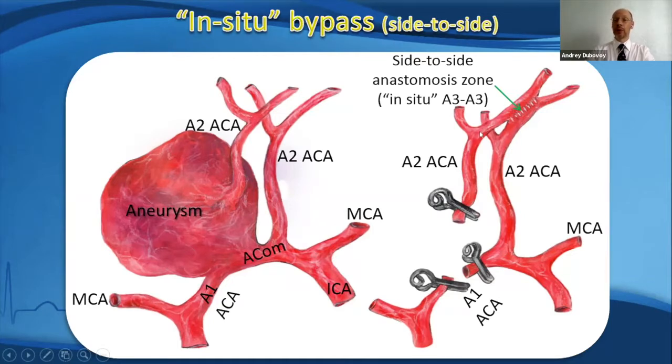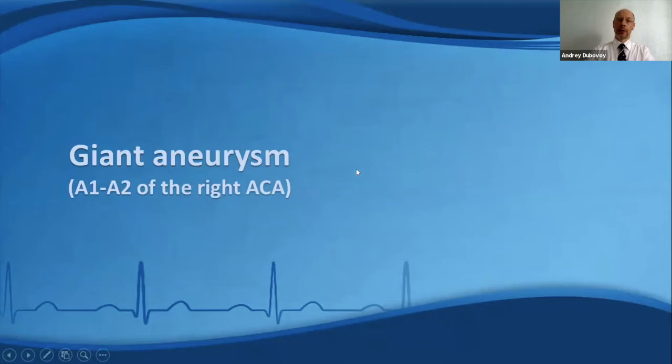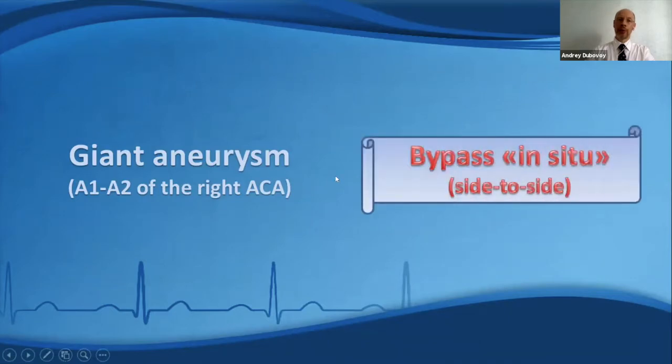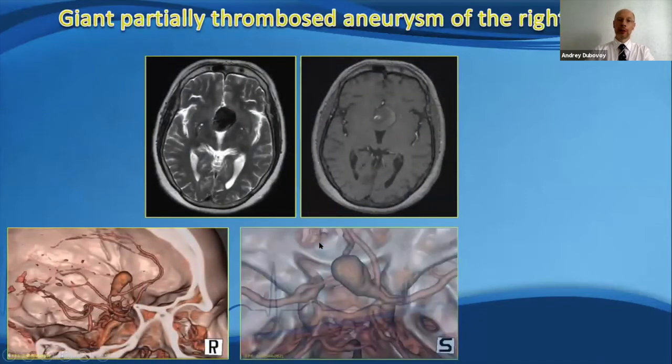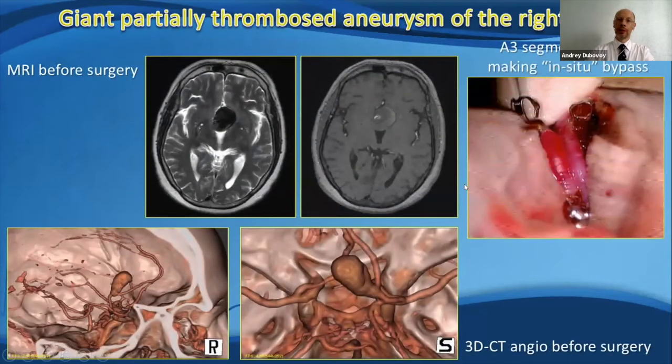before this, you need to perform an in situ bypass between closely running arteries, for example between A3 arteries, M2 arteries, M3 arteries, between PICA loops. You can see an example of the bypass in situ between two A3 segments.